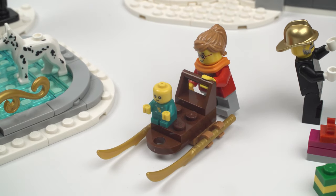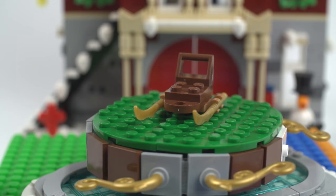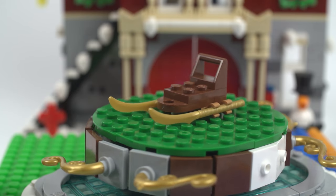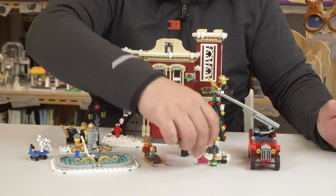This looks like a young or little sister, maybe, pushing this little sled with spears. Look at the spears they're using for the edges there. That's actually kind of interesting. And just keep rolling on here to the side. You got a couple of nice small Christmas presents.